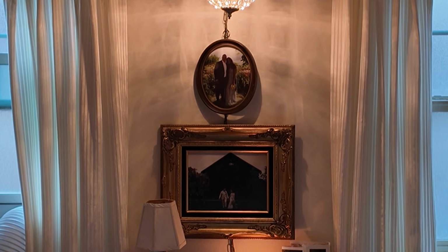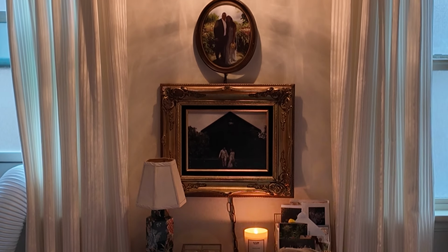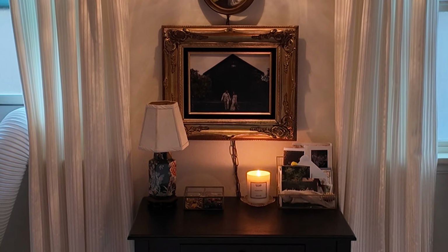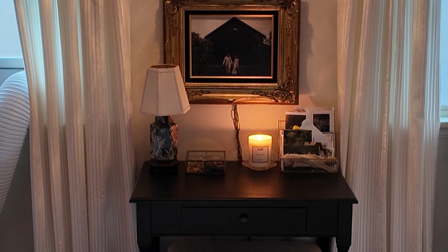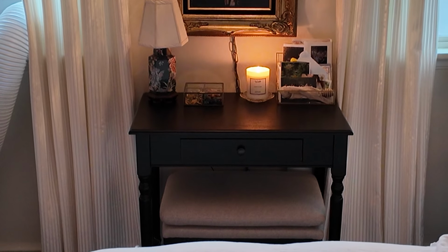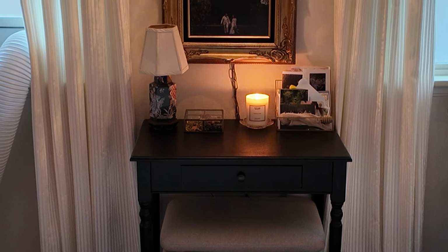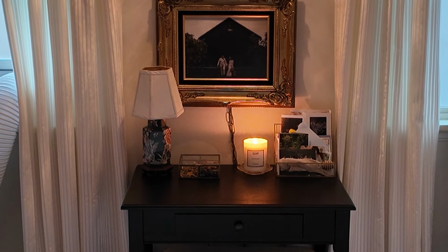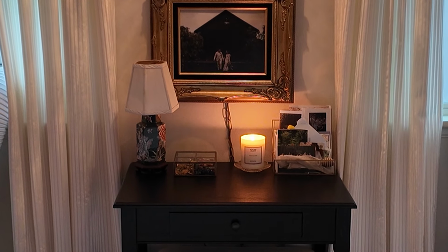Then I thrifted both of these frames. The top one is a photo of us in Italy at our best friend's wedding, and then one of our wedding photos, and then I have this tiny little desk that I use as a vanity. There's a mirror inside that drawer, and then you'll also see on top of it I have my jewelry, a candle, and I keep every card from people. So those are my most recent years, cards, notes, special little moments like that.